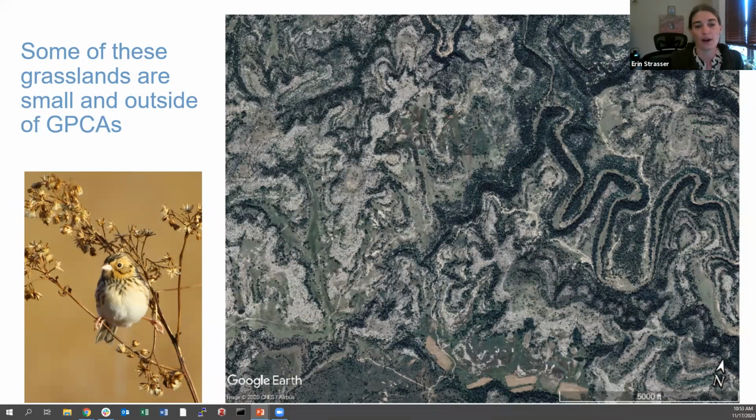And then there are some instances where we find our focal species, our grassland birds, in these kind of out of the way grasslands, sort of like what Mo mentioned regarding Baird's and grasshopper sparrow use of these parks, as we call them here in Colorado, these kind of valley grassland areas surrounded by the Rocky Mountains. So down in Mexico, I'll just point out one interesting example of Baird's sparrows using relatively small areas of grasslands that are outside the range of these already identified grassland priority conservation areas.